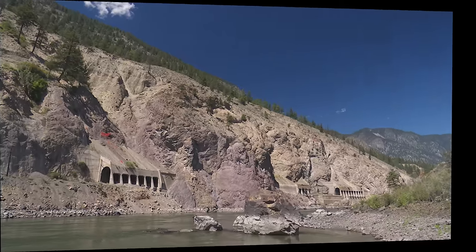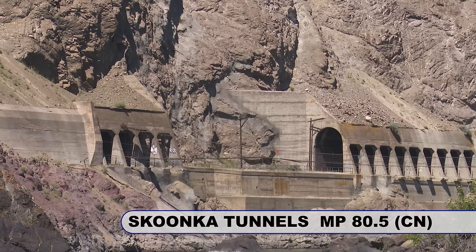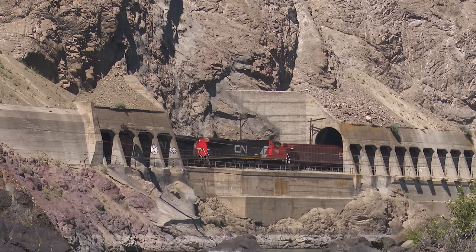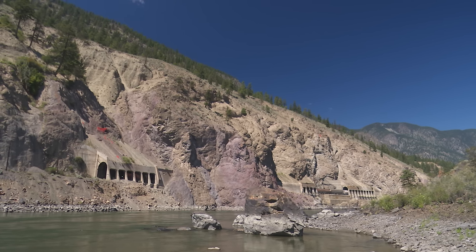Moving the clock backwards 6 months and jumping to the other side of the river, Canadian National's Skookum tunnels and rock sheds are viewed breaching the rocky cliffs. This scene is near milepost 80.5 on the Ashcroft sub. A westbound CN-loaded grain train passes through the tunnels with the engines and dynamics on the slight descending grade.